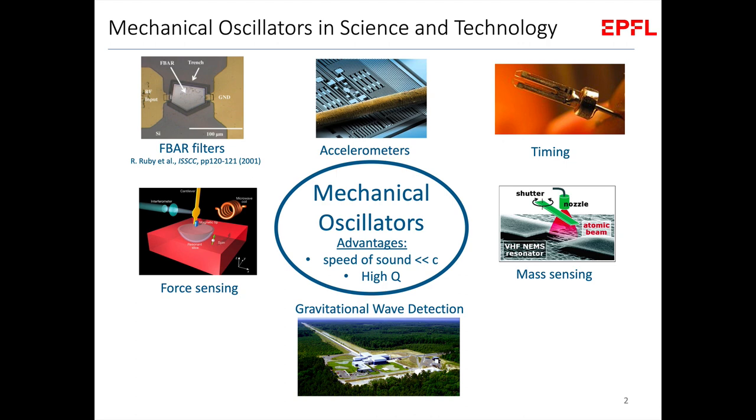As an overarching motivation for the field of quantum opto- and electromechanics, let me mention that mechanical oscillators, as we also heard in the past, are pretty ubiquitous in science and technology. They are used in virtually every cell phone for FBAR filters. A modern GSM phone has about 100 of these filters. They're used widely in accelerometers and also timing.